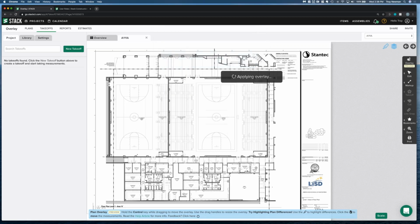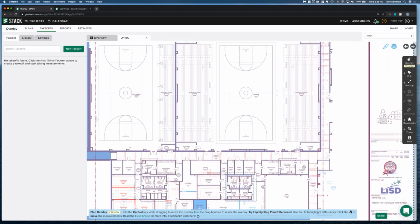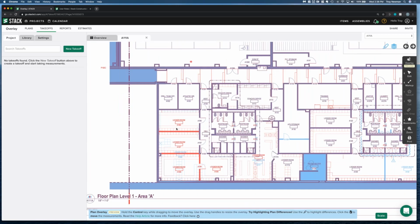And what it's going to do is turn all the common lines to be this purple color. Let me zoom in here so you can see. So all the common lines are this purple color, and then I can see the differences. So the red here would be my original plan. We can see that the original plan had some walls here, and we can see the revised plan added a wall here. So we can quickly see, red was the original, and in this case, blue was the revision.